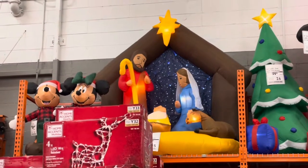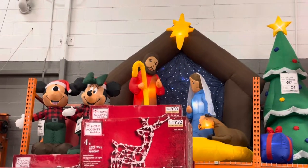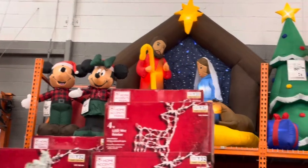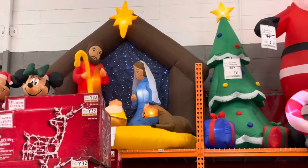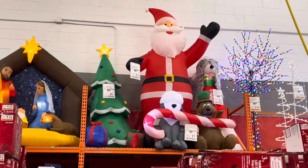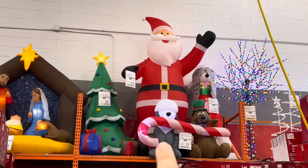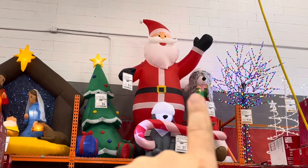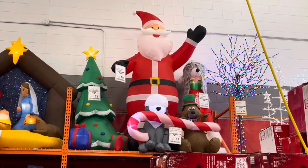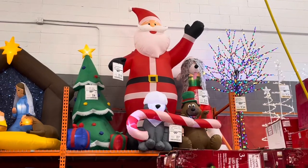Okay, so here's some of these inflatables they have. They're kind of up on the shelf, so I have to get back a little bit here. But you can see you've got a flannel Mickey and Minnie. There's an inflatable nativity scene. And here we've got Santa Claus, a Christmas tree, and like a dog and a bear or something going on there. I don't know what that is back there. Can't really tell what that is. Something that says it's a dog of some sort, long-haired hounds, is what it says.